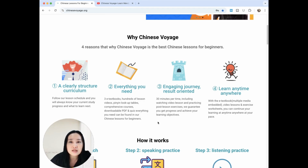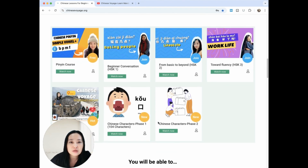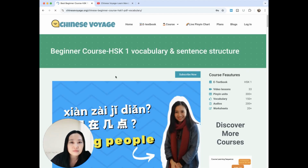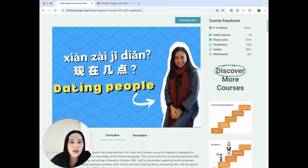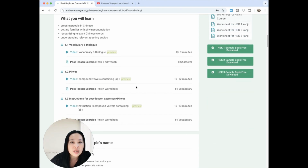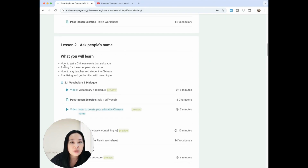You can access them in different entries. For example, let's scroll down here to choose a course. For example, these ones. So now we are at the course page of the beginner conversational course level HSK 1. You can see a very detailed and clear curriculum here: the topic for each lesson, what you will learn in these lessons.